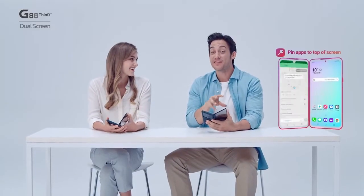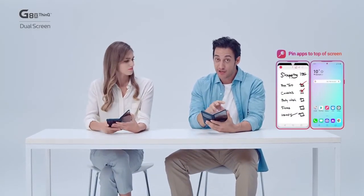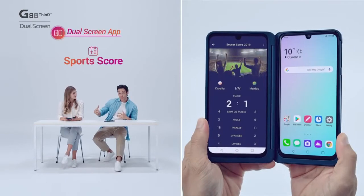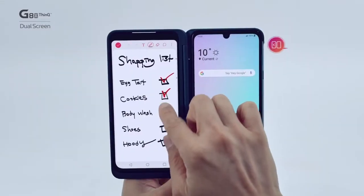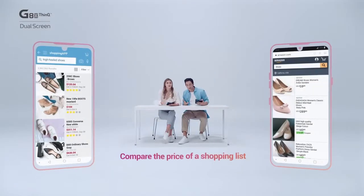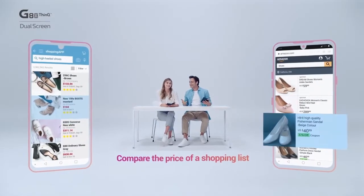You can pin a specific app on the additional screen now. So, like, what I'm saying is you can keep track of every single app you want to when you want to. You can pin stocks on it for the weekdays and then scoreboards on it for the weekends. You go into the grocery store, pin your notepad app, which has your grocery list. And while you're there, you got dual screens, right? So you could compare prices from other stores. So helpful. Right? Oh my goodness.